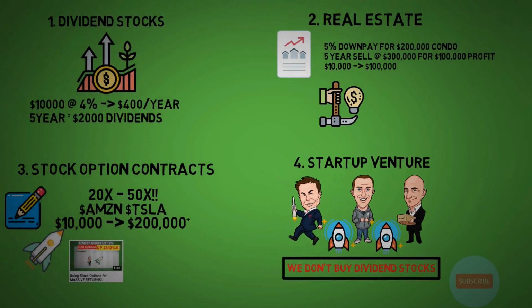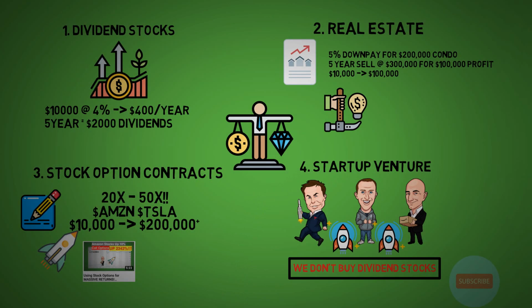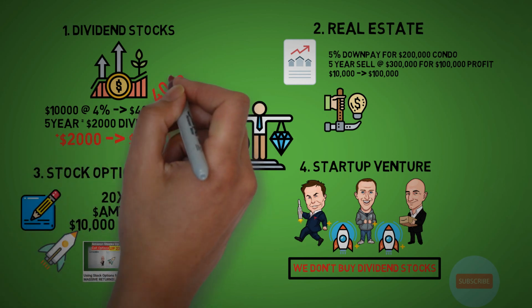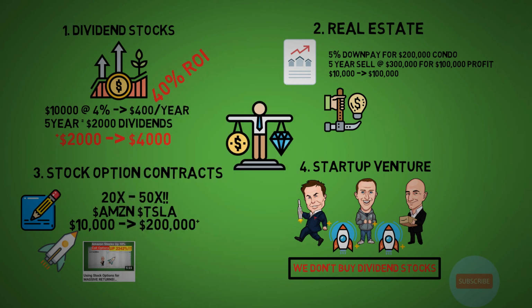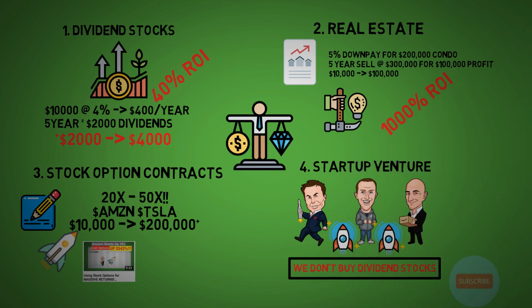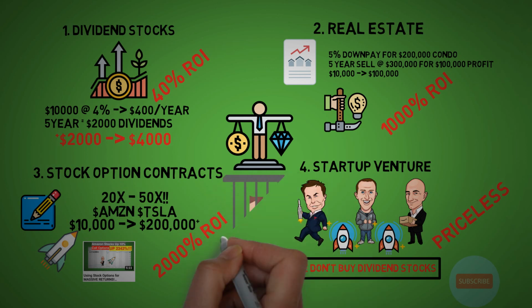Comparison of the 4 cases mentioned. Number 1. We have dividends of $2,000. We'll factor in dividend growth and capital appreciation and make that a generous $4,000. 40% return on investment, or ROI. Number 2. The condo returned 100k or 1000% ROI. Number 3. Stock options that went 20x or 2000% ROI. Number 4. Your successful startup. Priceless. When we're focusing too much on the dividends we're getting, we've trapped the funding in the small game mentality of passive income for retirement.